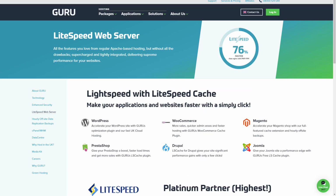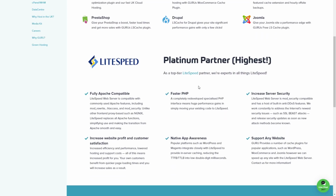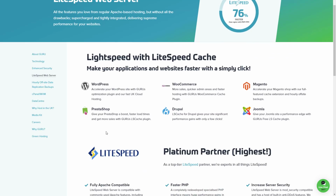A lot of stuff in Lightspeed web server. Platinum partner, the highest. Okay, top tier partner, that's excellent. This is what I was saying about Lightspeed. Lightspeed is not free, it does cost them more, but I think on every single one of their packages, they give you a Lightspeed option. So especially if you're using WordPress, it really helps. It's faster PHP, increased security, supports any site, and so on. You can see how much faster it is than Nginx and Apache. I think it's pretty much widely agreed now that Lightspeed is probably the best web server platform.